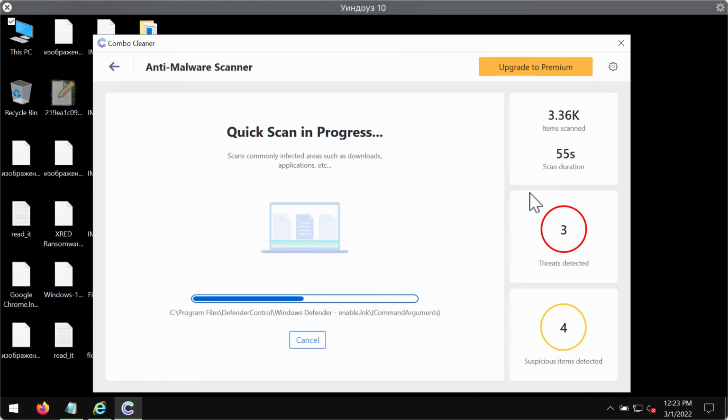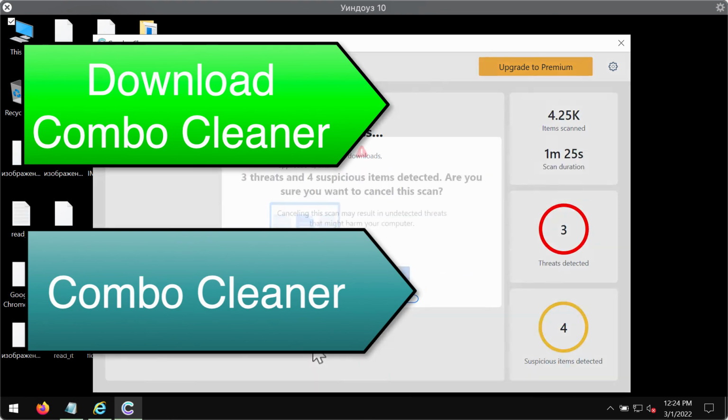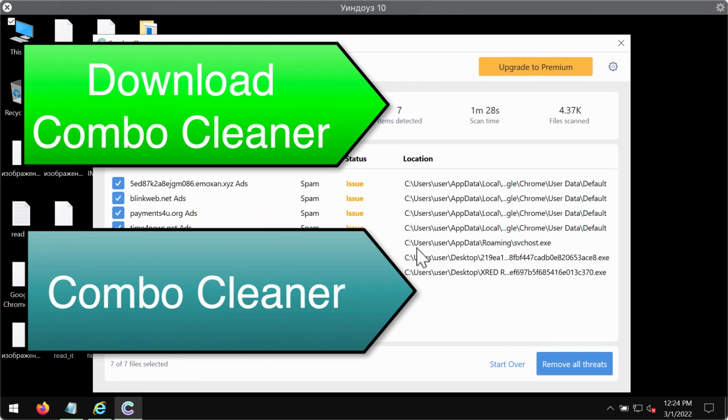Some threats may be related to this specific ransomware, whereas other threats are related to some browsing activities, for instance, some unwanted ads, push notifications, and so on. Combo Cleaner has got this superb anti-ransomware solution, allowing you to add one or several folders that will be always protected against ransomware attacks. So at the end of the scan, you will see the summary of threats. You will be able to find out their exact location. Some of these threats can be removed manually, of course, but we strongly advise that you upgrade to Premium to delete these threats automatically.